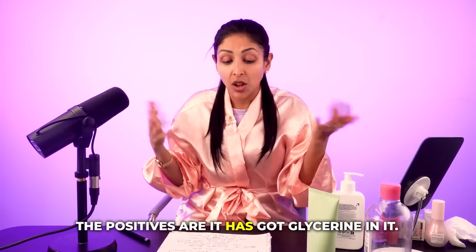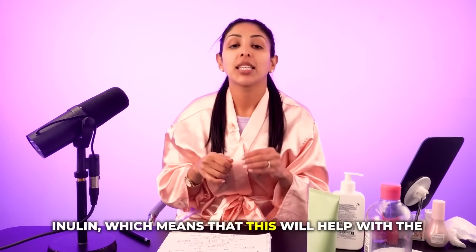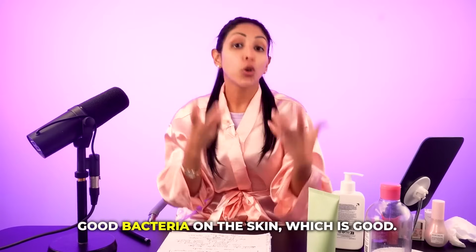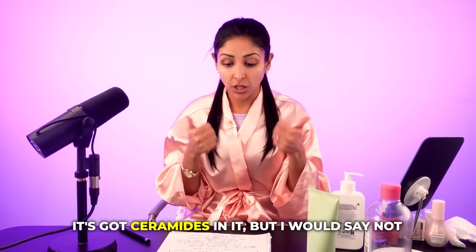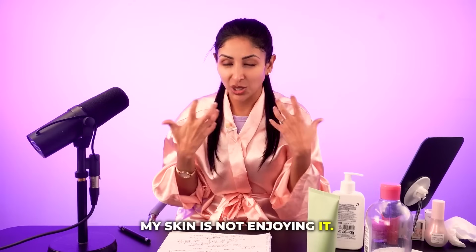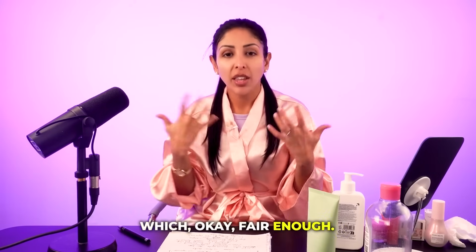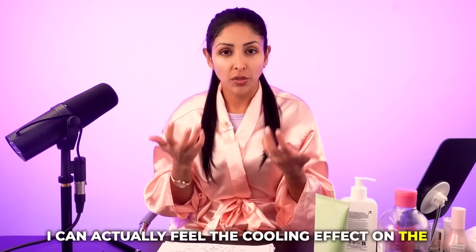The positives are it has got glycerin in it. It's just not as much as I'd like. Inulin, which means that this will help with the good bacteria on the skin, which is good. It's got ceramides in it, but I would say not enough. My skin is not enjoying it. And then it's got oats in it, which is anti-inflammatory, which, okay, fair enough. I can actually feel the cooling effect on the skin.